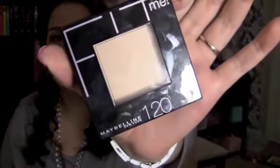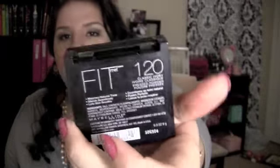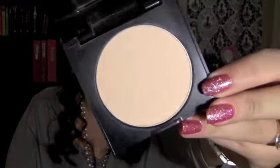So I'll move on to face products. First off, I did a whole review about this, and I will link that down below. This is the Maybelline Fit Me powder. I'm in the color 120 Classic Ivory. This is what the packaging looks like, really sleek and slim. I told you guys this was really cool because I like that it was square. This is what the color looks like.